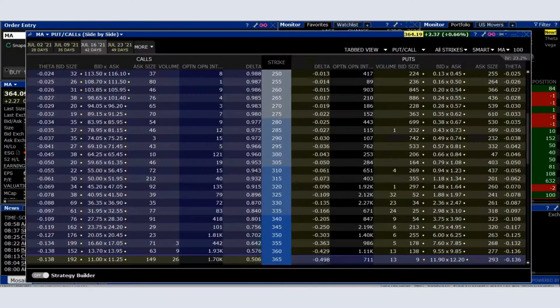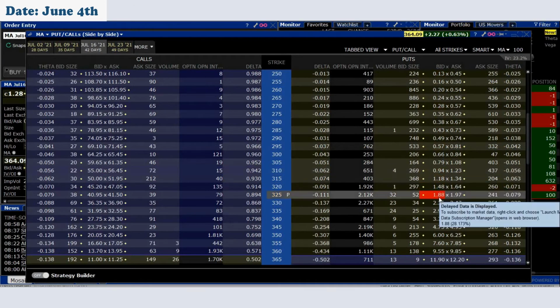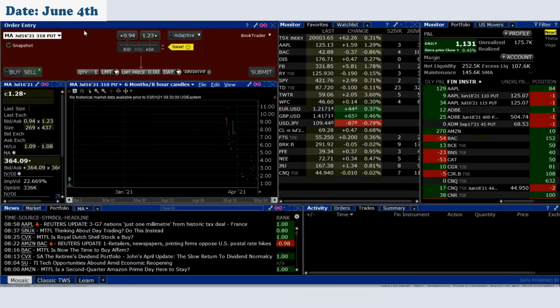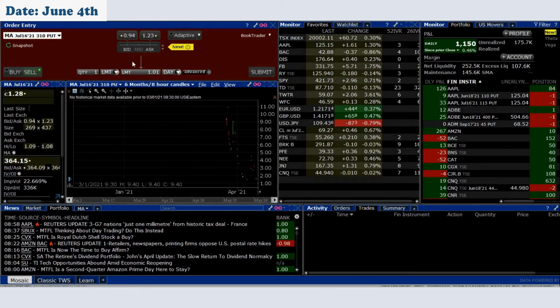So back to the trading platform here, I'm going to choose the 310 and I'm going to click on this 94 cents bid, and that's going to take me over here where it shows a summary of what I'm doing. I want to sell the put, one quantity, that's enough. If I want to have this order filled quickly, I would stay closer to the bid. If I'm patient and I don't mind waiting, but it might not get filled, I can go closer to the ask. So my limit price, let's go with $1 for now, and I'm going to submit this.